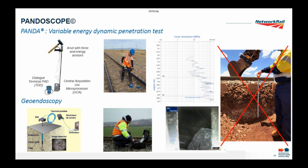We don't have to dig trial holes like you see on the right of this photo. It also gives you a cone resistance reading. As you hammer in the rod, if the resistance is high, that means it's very hard. So we're trying to link the resistance to what is in the track.